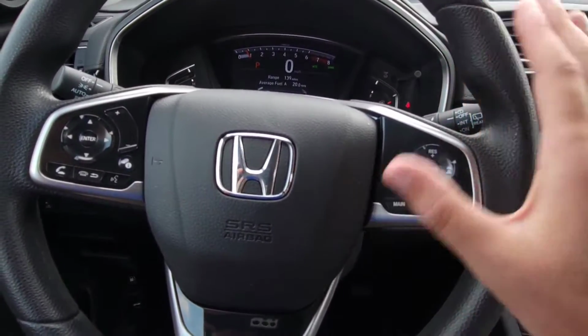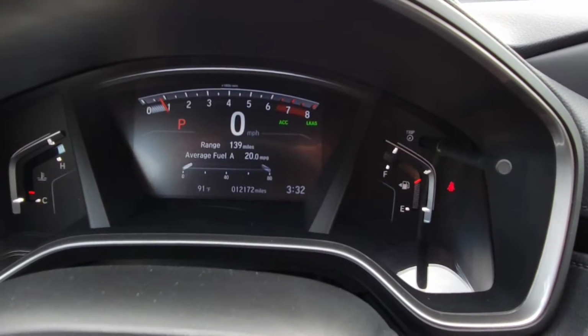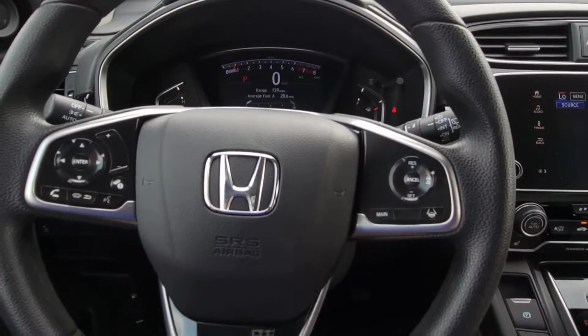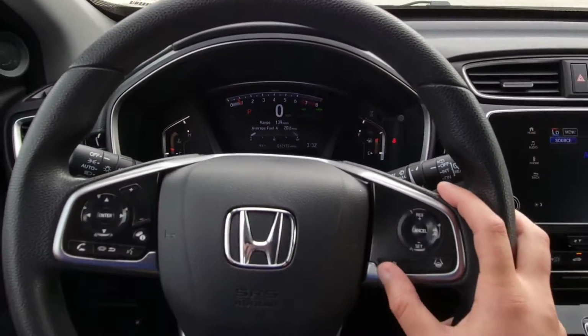We'll focus here now on the steering wheel. You have all of your Honda Sensing features over here on the right-hand side. You can tell when it's available when you look on the driver's interface by the green writing. You get the ACC, your adaptive cruise control, then your lane keep assist system. For some reason, if that's not there, just hit this main button. It's that easy, all right?